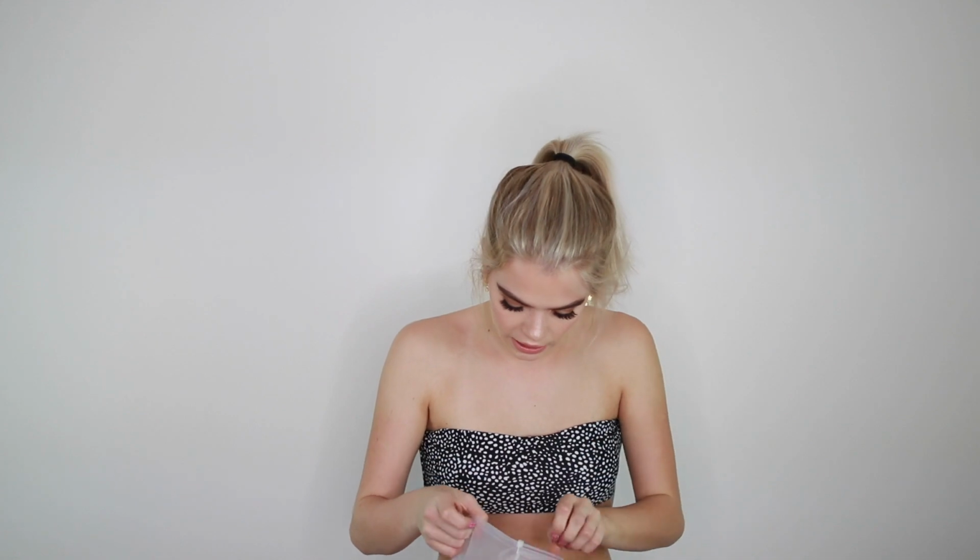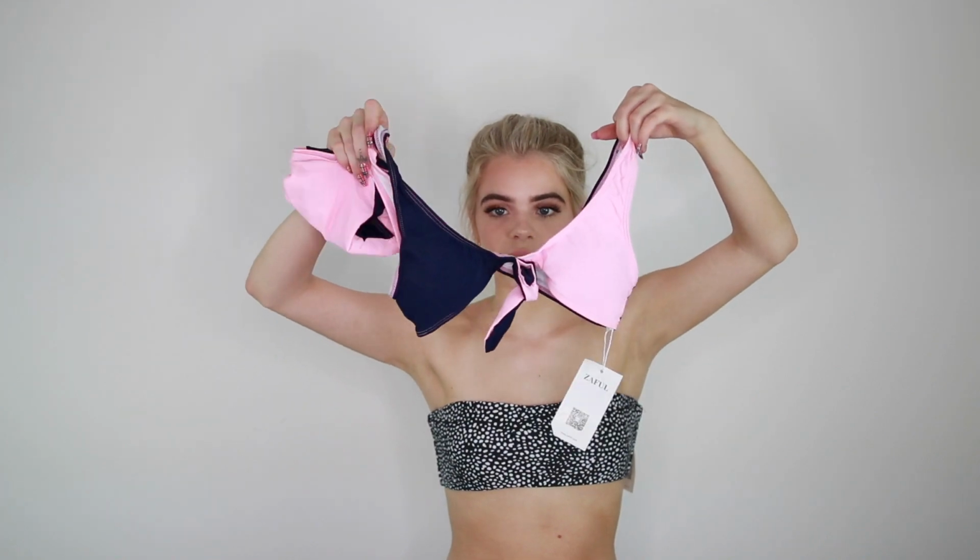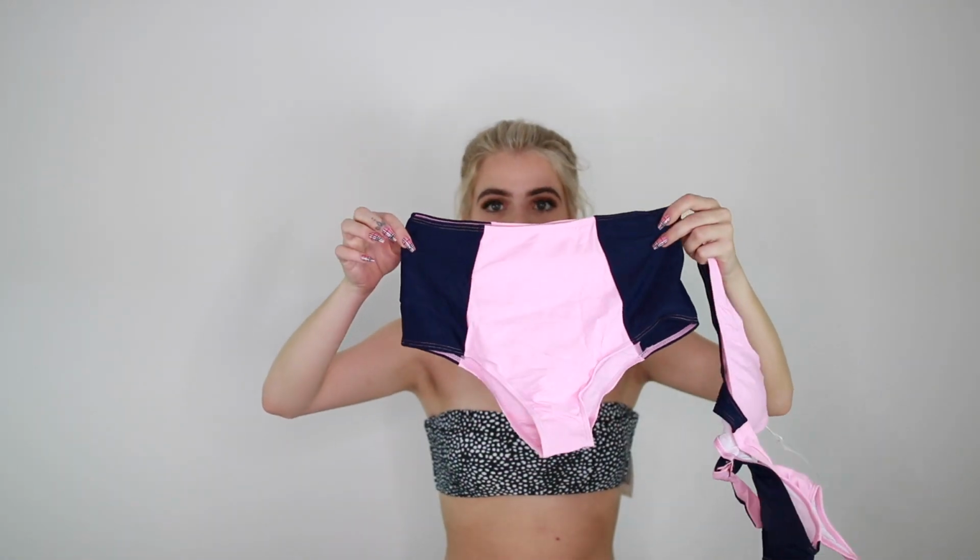Okay, next up is this pink and black. Oh no, pink and navy blue swimsuit. Oh, this is so cute. This is a two-piece. This is a little top that's color blocking, and it's pink and navy blue. And it's this high-waisted bottom. Ooh, I'm excited for this one.